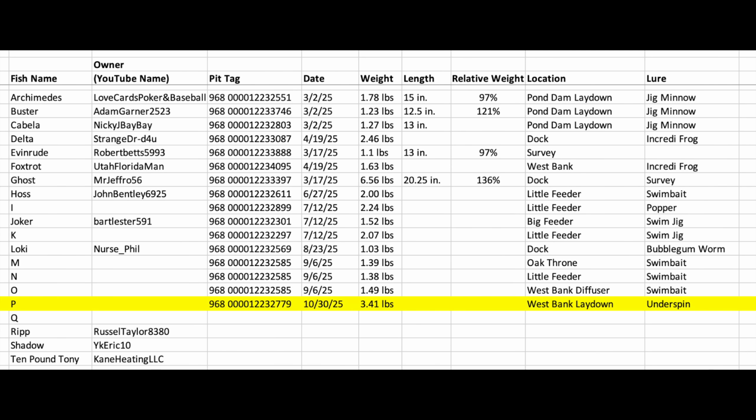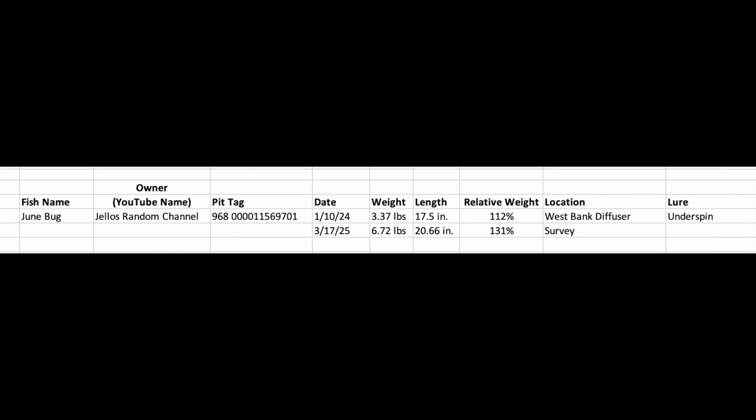All right, folks, we need a name for this fish, and it's going to start with a P, but you can also see we need names for I, K, M, N, O, and Q. But you're really going to want to get the P name, because the last time I caught a fish that weighed over 3 pounds, the very first time I ever caught it, was a little old fish named Junebug, weighing in at 3.37 pounds. And when we caught her during the survey, she was the biggest fish in the pond, weighing 6.72 pounds. So fish like this have those perfect genetics to grow into those trophy 10-pound bass.